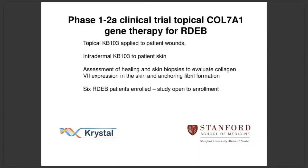So we had some promising preclinical studies, which we did here at Stanford, and that led to the start of the phase 1/2 trial. What we're doing, we have intradermally injected it into patients' skin, and it works that way. But the topical, just applying it directly to wounds, also works. And that is going to be the main application, the topical gel formulation. We apply the gel until the wounds heal, and then we evaluate the healing. The main thing is we look at the time to closure, but really the most important thing is how long the wounds stay healed and don't re-blister over time. That's the best approximation of collagen 7 activity, how well it keeps the skin together after healing.